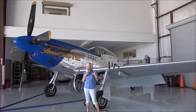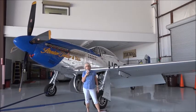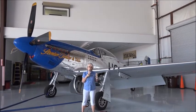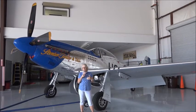Now, in a few moments, we're going to be seeing one of Stallion 51's dual cockpit, dual control Mustangs pull out of our hangar and get ready for an orientation flight, sharing the controls with a lucky person who gets the chance to fulfill a bucket list flight experience. And that's what we do here at Stallion 51.